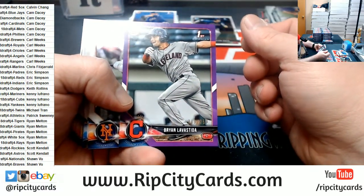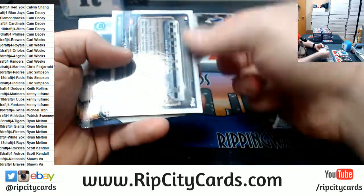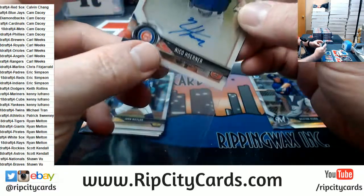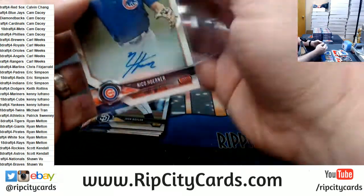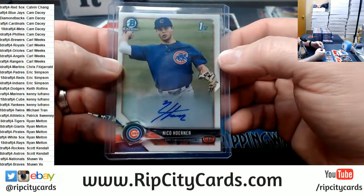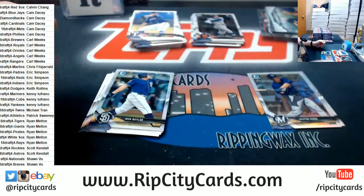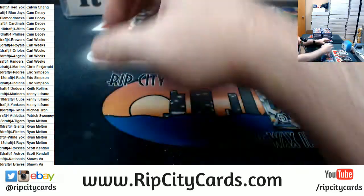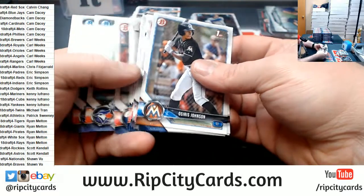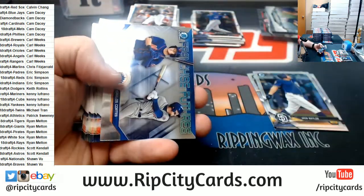Brian Lavastida, the Indians to 250, purple paper. Ah, the hard hit for the Cubs. Herner. I think that's only the second Herner that I have seen. Only the second one out of four and a half cases. Noah Naylor to 402 for the Indians.